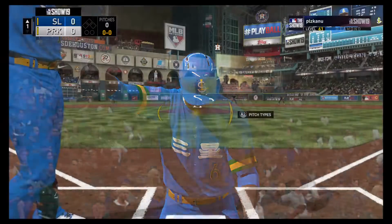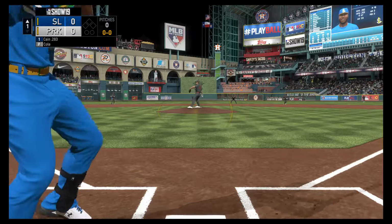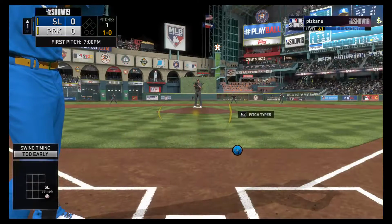In now is Lorenzo Kane, and we are set for baseball here this evening. For South Korea, the center fielder, Lorenzo. Checked his swing there. Did he go around? No, says the first base umpire. Ball one. 7 o'clock.